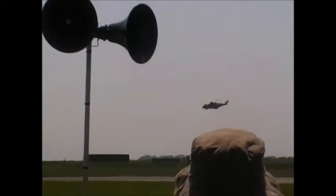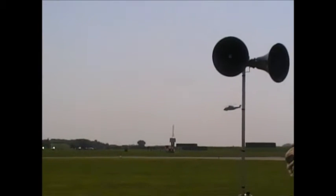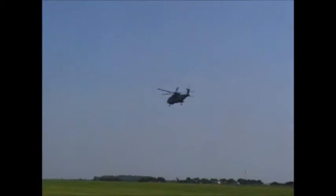Demonstration of the Royal Navy's AgustaWestland Merlin HM2 there. Now time for something of a very... Indeed, our contribution to the flying programme today from the Royal Netherlands Air Force.